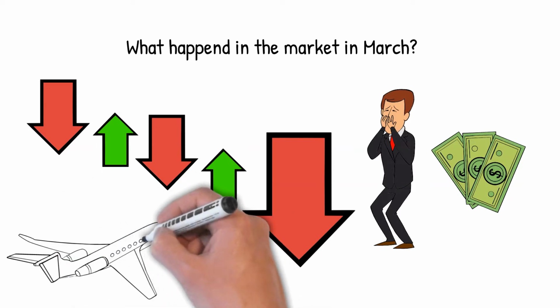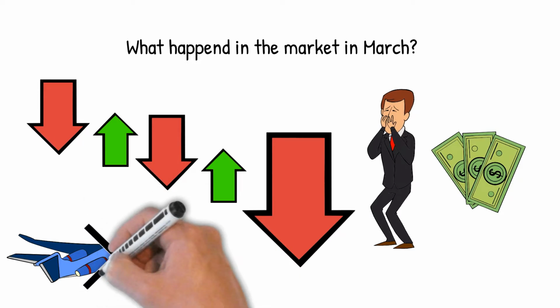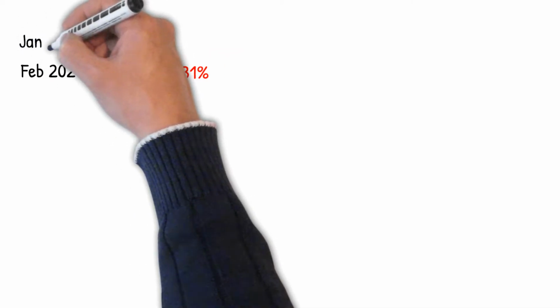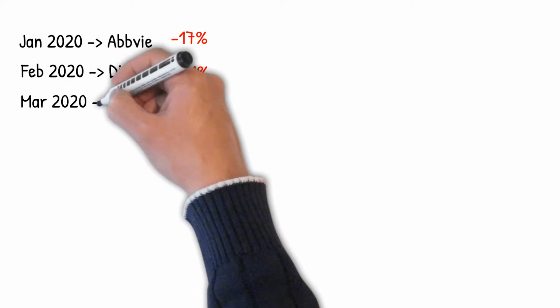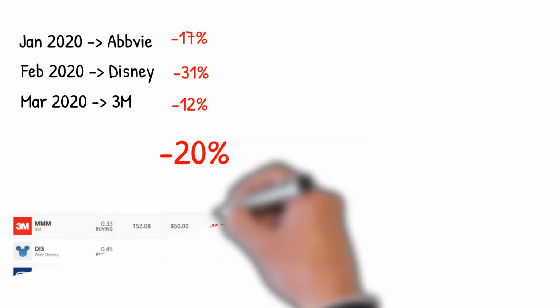Most stocks lost significant percentages of their value, especially companies that rely on people visiting their places, for instance Disney, the stock I bought for February, closed Disney World. And of course, Disney has also other ways to make income, but it was still largely affected by the crisis. I am down around 30% paper value. My other stocks were not hit that hard, but still lost a substantial amount. AbbVie lost 17%, and 3M, the stock I bought in March, the most recent stock, is down 12%. Overall, I lost 20%, but only on paper, that is.